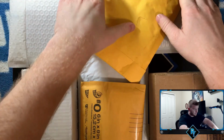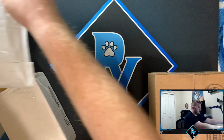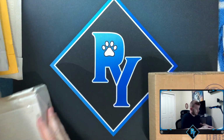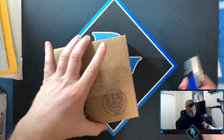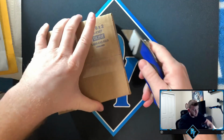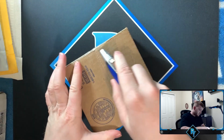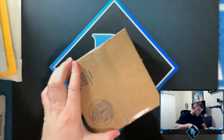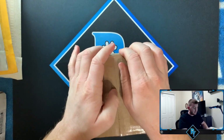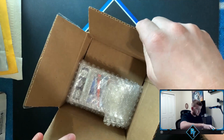Let's do this thing. We're going to move all of these aside. We're going to save the white box for last. I don't know what's in the brown box, so let's get that one out of the way early, just because boxes take a little bit longer. Just go for it, you know? I remember when I used to do mail day videos without a box cutter, when they had boxes, it was an absolute nightmare. It was hilarious.